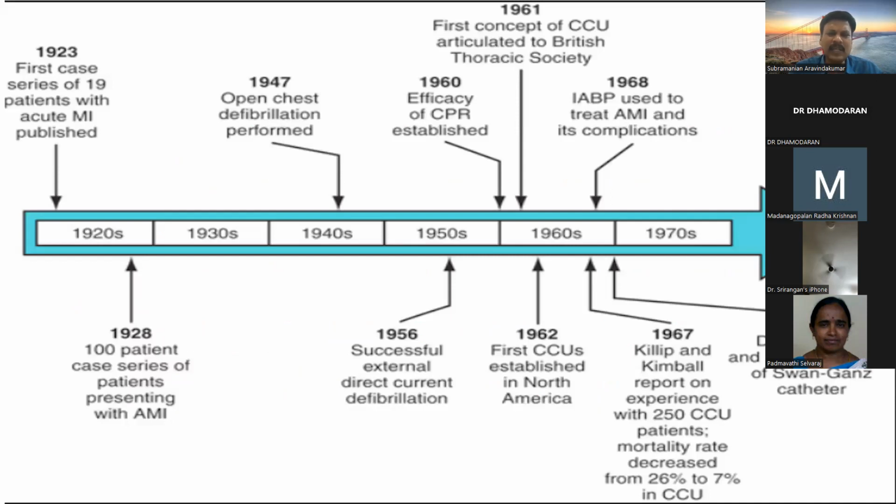So this is how the journey of cardiology started. ECG was in the beginning of 1900s. Then some patients' acute MI was understood after ECG. Then in 1923, the first paper was published. Then a lot of cases started coming. In 1953, the first cardiac surgery happened. And the efficacy of CPR was understood in 1960.